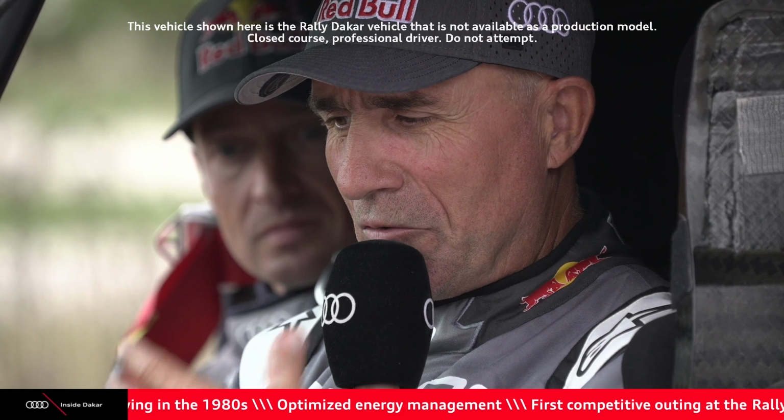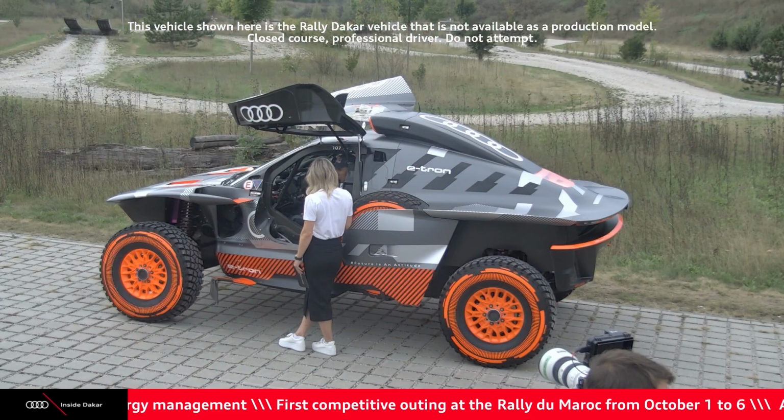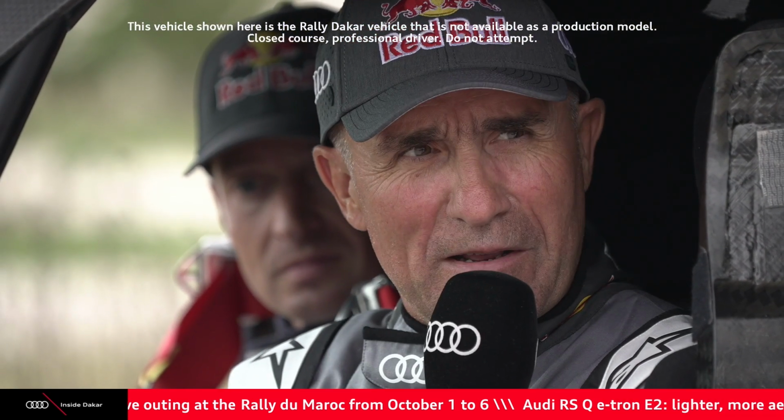So the powertrain, the electric powertrain, is exactly the same. And it's really good because we saw last year that it was a really good concept. But yes, I feel the car is really more free, more light. Oh, more free. That sounds good.